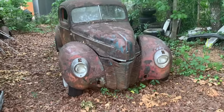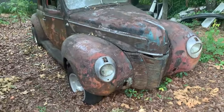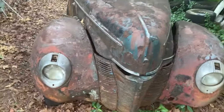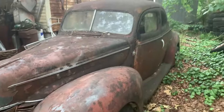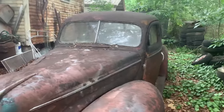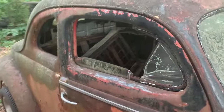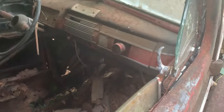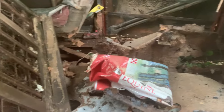Here's another 1940 Ford. This one's a little more together than the first one we saw. This don't have a motor or tranny in it either. Two-door coupe. Dash is in it. Needs floors in this too. Yeah, floors are real bad. You just see the metal torn up down there. I guess they were just trying to rip it out of there.